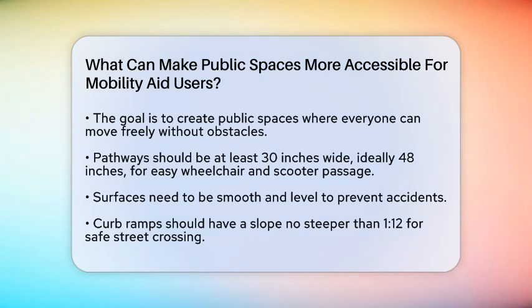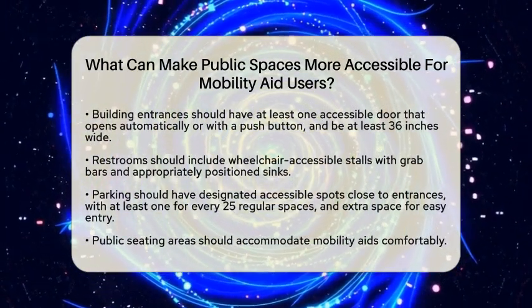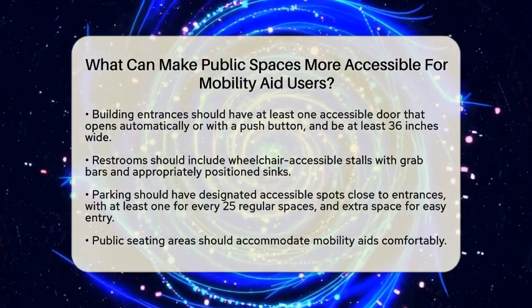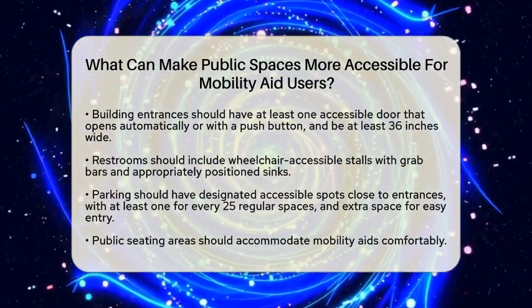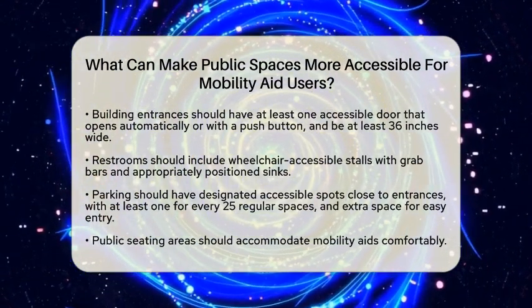Curb ramps at intersections are essential for crossing streets safely and should have a slope no steeper than 1 to 12. This means for every 12 units of horizontal distance, the ramp should rise no more than 1 unit. Building entrances need at least one accessible door that opens automatically or with a push button. Doors should be at least 36 inches wide to allow easy passage.